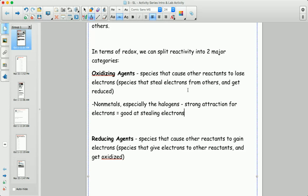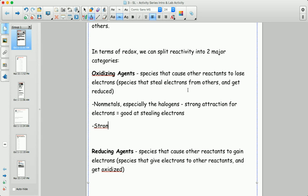So what we would say is that the strongest oxidizing agent possible is fluorine, F2. We all know that fluorine is a super reactive element. It's got the highest electronegativity, the strongest attraction for electrons. So the vocab we would use is we would call it the strongest or the most powerful oxidizing agent. It is the best at stealing electrons from things.